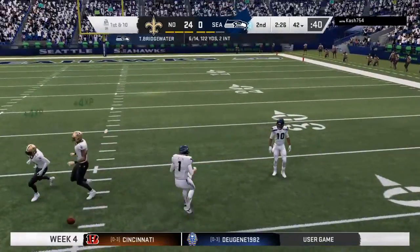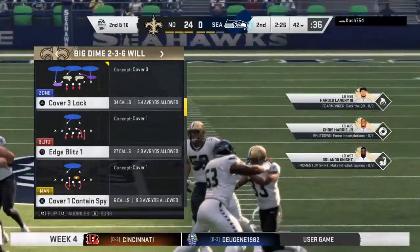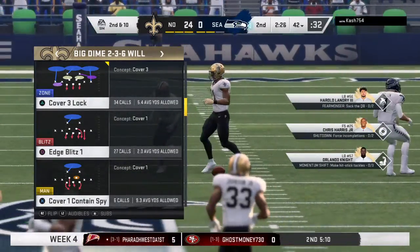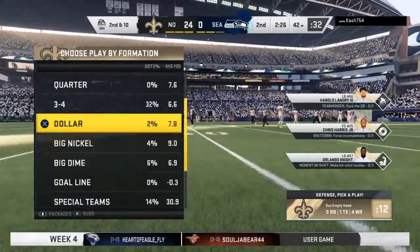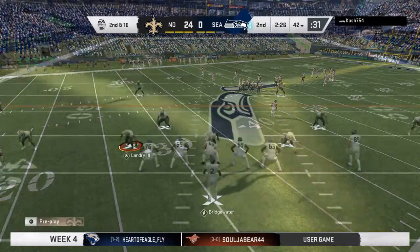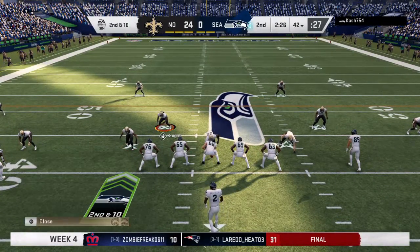His throw incomplete. This defense has been very disruptive early on as they force another one to go awry. Seems to be the front and the back end. Pass rush, they've been able to get home, and they're taking the ball away in coverage as well. I love how you put it together. The front and back working in sync, only way to play good defense. Ball on the 42 as they come up 2nd and 10.